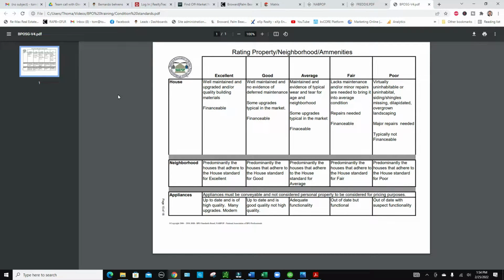Okay, so here are some ratings when it comes to condition. You'll see excellent home might be well maintained and upgraded and or quality building materials, certainly financeable. Good would be well maintained with no evidence of deferred maintenance, certainly financeable. Average is where you start to see some wear and tear for its age and neighborhood. Fair would be repairs needed, most certainly, and poor would be uninhabitable.